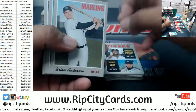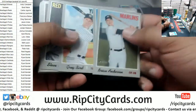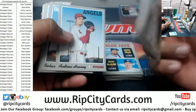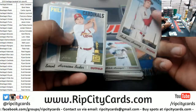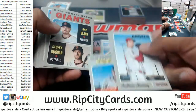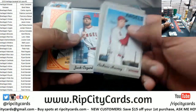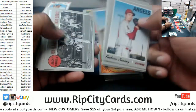Oh damn, Harper also got a no trade clause. Oh yeah, Harper got that baller deal. That's a base short print. Larry's Hoskins nickname. We did hit the Mondo earlier in the last break for Harper. So the variations are starting to come out to play here.